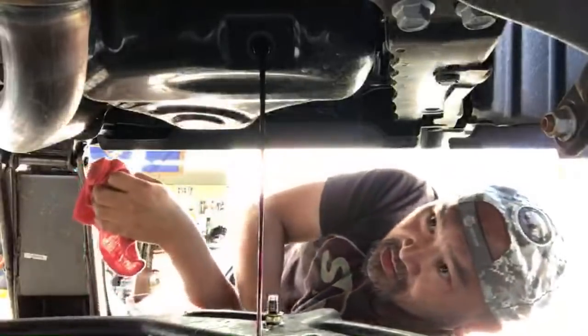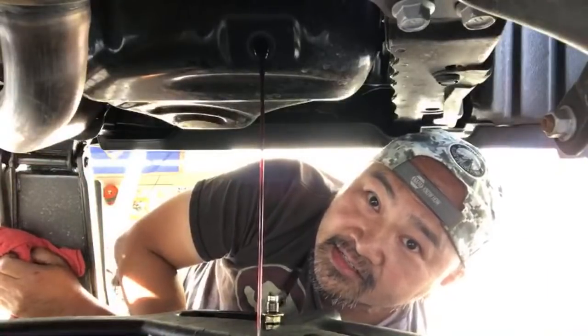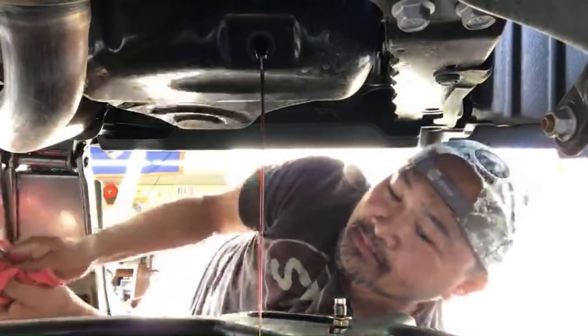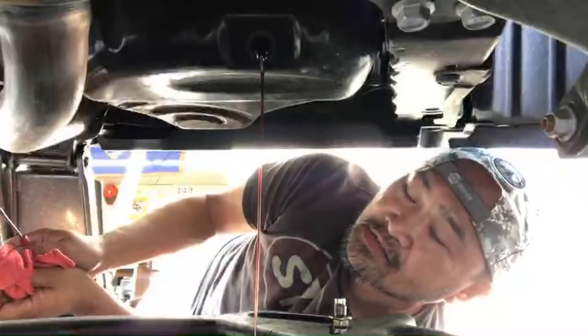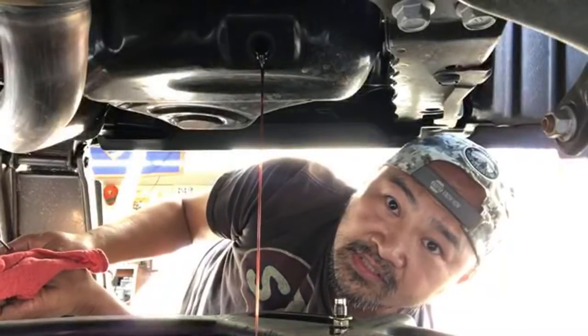Once it's drained, heck yeah. 87 D21, yep, that's right. Eduardo Garcia. I should put some pictures up. I had a Datsun also, Datsun 720. Same V6. Oil change videos and every... Full mark. Can't read it.